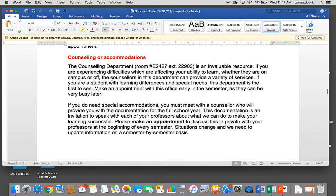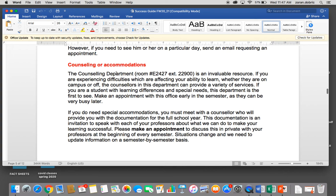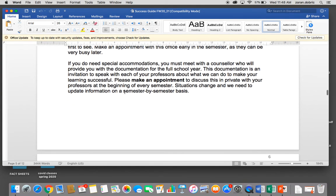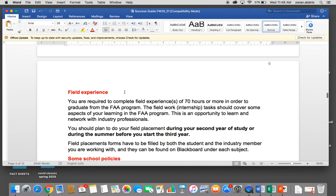Here is some information on counseling and accommodation. So if you need any help, something happens in your life and you need extra time with an assignment, if you have a learning disability, etc., this is where you can seek help. So it's called counseling or accommodations. So the counseling department can help you in these cases.